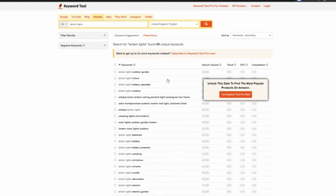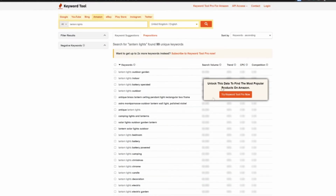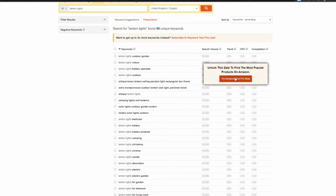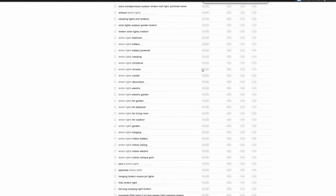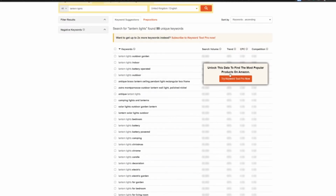And here we are. They've actually updated. The last time I used them, it looked a lot different, but they've updated now. Now they actually have the search volume, which is really, really nice. Unfortunately, I don't have the pro version of this. But I do know if you have the pro version, you can click here by search volume, and it will rearrange these keywords for you, going from the highest search volume to the lowest.